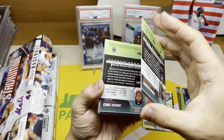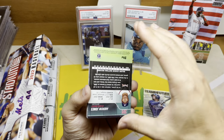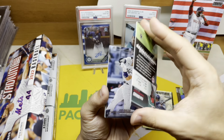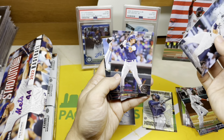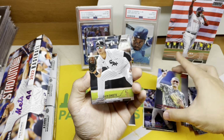And here's a Yordan base. I don't know why the first two are backwards. Or they're just, you know, the collation makes no sense and there are random backwards cards everywhere. I don't know if those are variations. Say a Suzuki rookie. And here's a parallel Manny Machado, red.